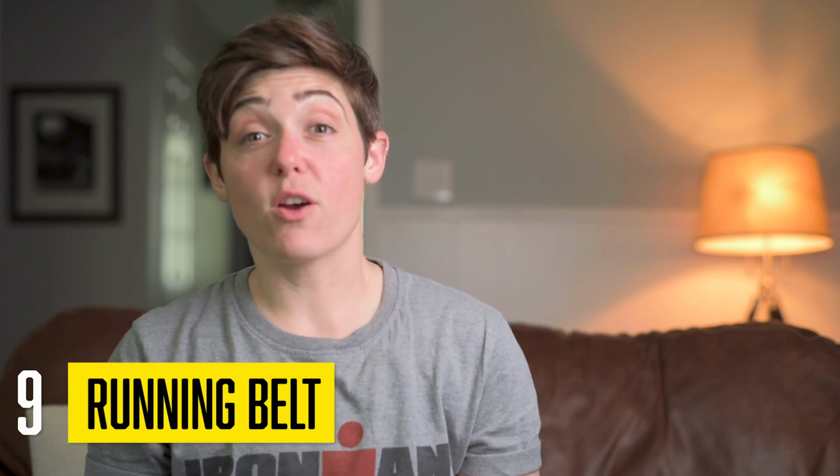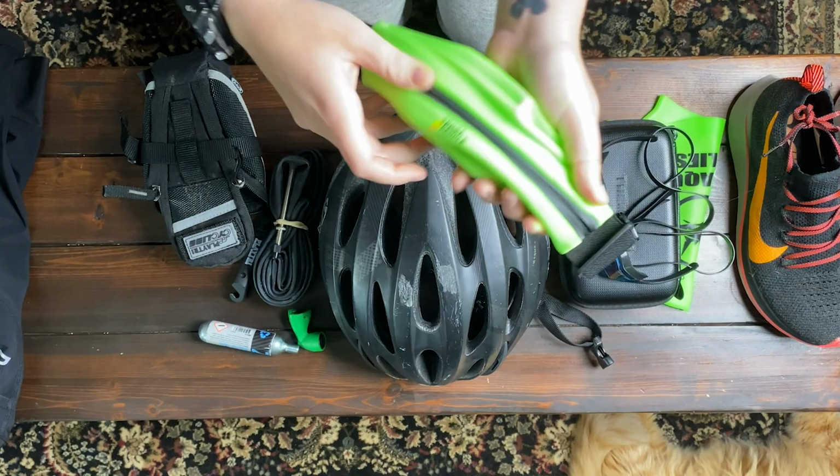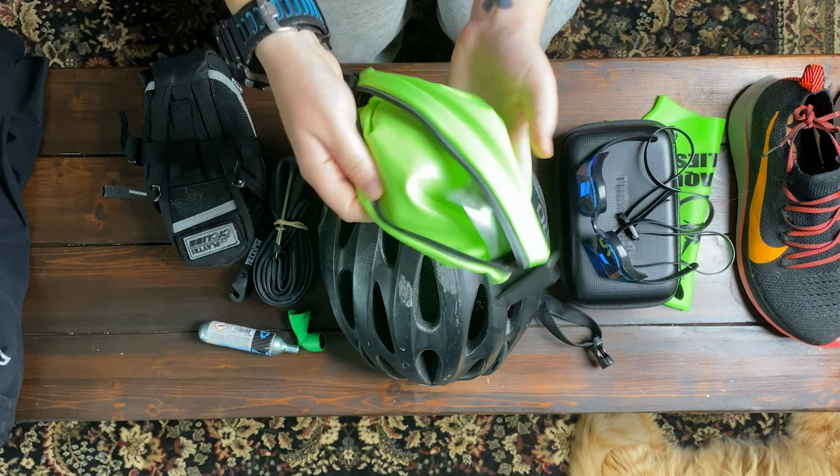And we've made it to number 9. You need a way to carry your important stuff around while you're training. So I use a pouch like this one to carry around my phone and other items, even on the bike, without needing a jersey.